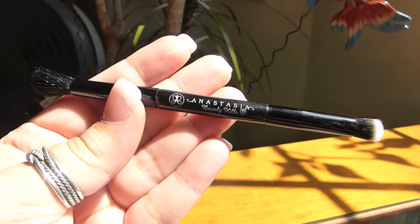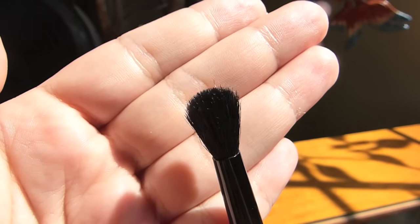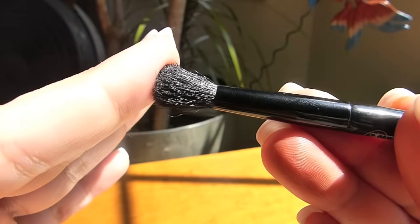Also, the palette does come with a brush. It's an okay brush. I don't like this one end, the supposedly fluffy end. The bristles are really thick and stiff and pokey. They are kind of sticking out all over the place.